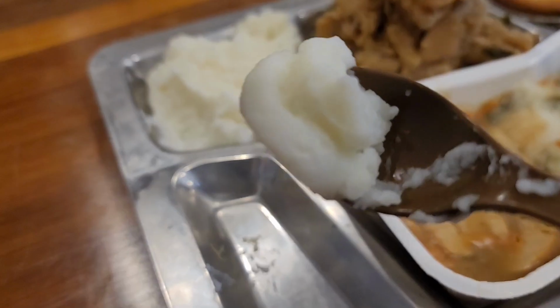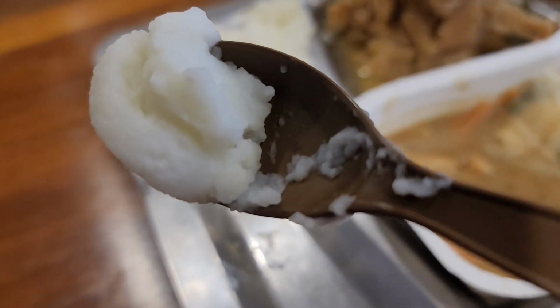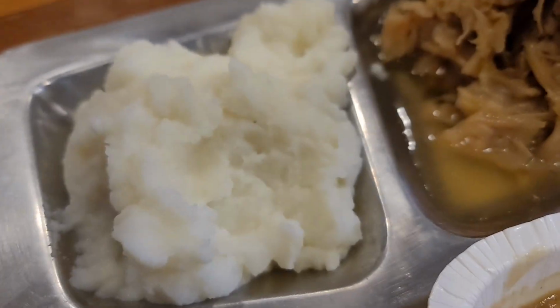Just based upon appearance, they look a bit fluffier and they smell buttery. They smell very good. They look like homemade mashed potatoes almost. Let's see how these hold up. Let's do it. Oh yeah. They're very buttery. I'm surprised at how thick they are considering they're instant mashed potatoes. I would have actually expected them to be a little more runny.